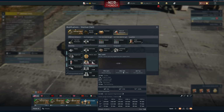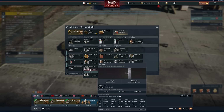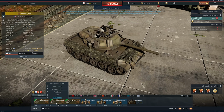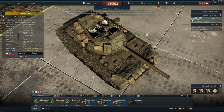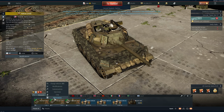Of course you have the M62, you have the normal AP that nobody uses unless you are stock, but the M62 APCBC, of course, is the main round over here. APCR sometimes can be useful, the smoke shell, and HE as well. But yeah, so again, with the Hellcat, you will kind of see the same trend over here. It is the exact same tank. It has the same rounds as a normal M18. Of course, no armor, but very mobile.